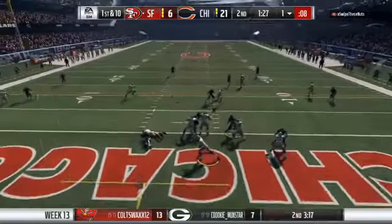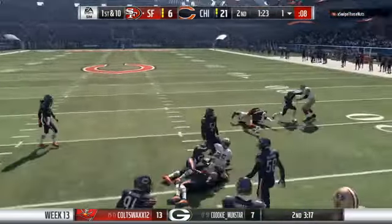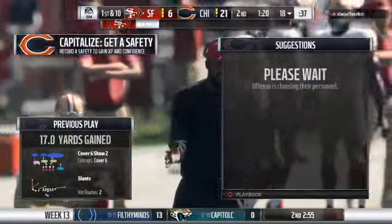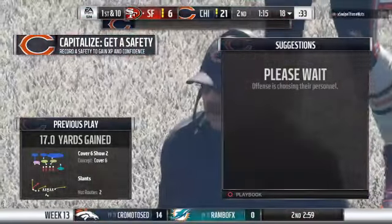In his own end zone, it's Brady. Fuller brings it in over the middle. And they'll get him down up past the 15. 17 yards on the pickup there. The drive will continue. It's a first down.